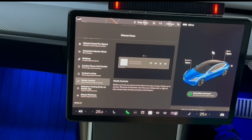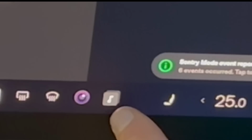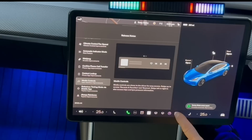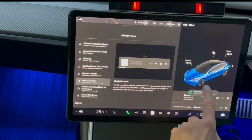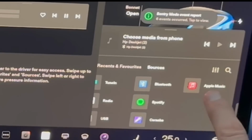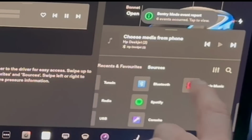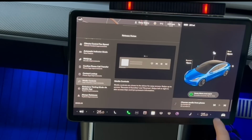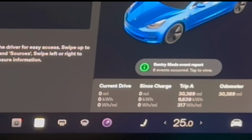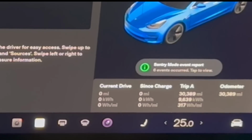Okay, you've got a new little logo here, it's a little music symbol. So we're going to hit the music symbol, and now lift it up. You've got all the things. You've got Apple Music, you've got all your usual tunings and stuff. And if we bring it back down, and we swipe it to the left or right, there's the left, and now you've got current drive, since charge, trip A, an odometer.